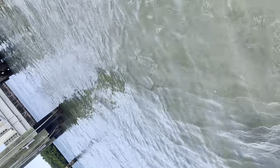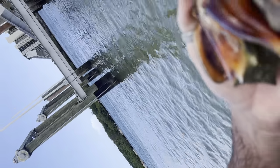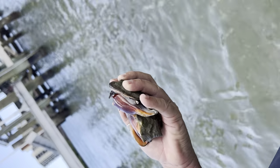Would you like to put this one back? Sure. He's probably injured. I think the saltwater may help him survive. What do you think? Yeah, I thought this guy's still alive. He just likes to move slow. Oh, here's another conch, buddy, right here. Another conch! There's got to be a big one here.